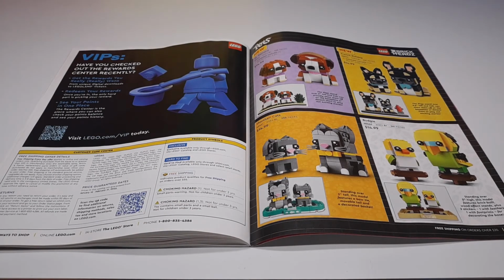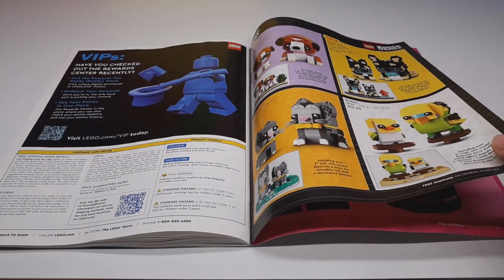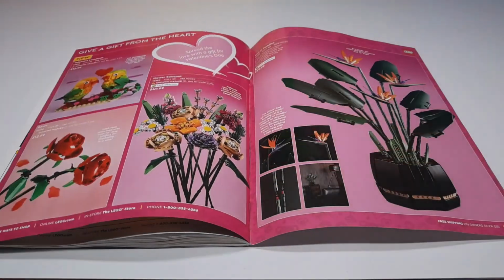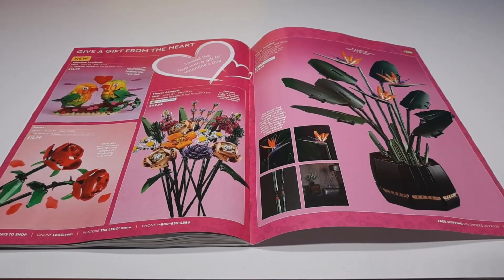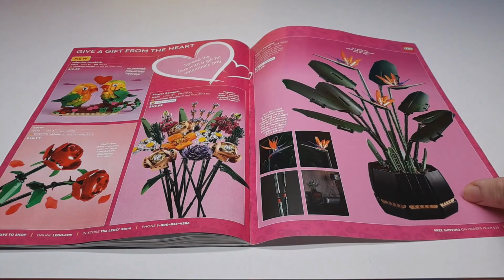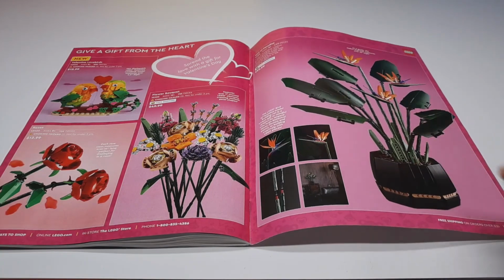Brickheads Pets, I got a couple new ones here. I've considered getting some of these, but more like the regular Lego Brickheads. Here we have some Valentine's Day stuff, I guess. So Valentine's Day lovebirds and a bunch of their flowers. Flowers don't really interest me, but I think they're pretty interesting looking builds, and definitely look like pretty complex too. But I do like that set. And that's it for this.